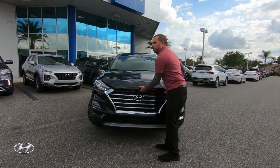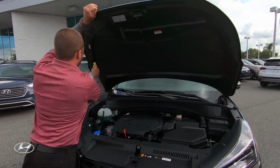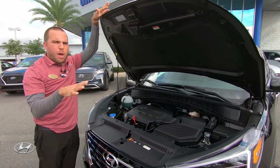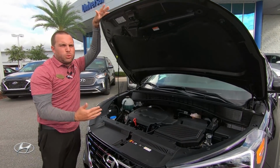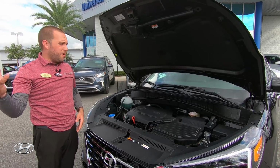Let me pop open the hood so you can see some of the engine. This is the 2.4 liter engine. So if you want a little bit more power, you have to go to at least the SEL trim level or up. The first 2 trim levels will have a smaller engine. You'll save a little bit more on gas, but with this one, you still get 25 miles per gallon city and highway combined, so it's still really good. And about 29 on the highway.